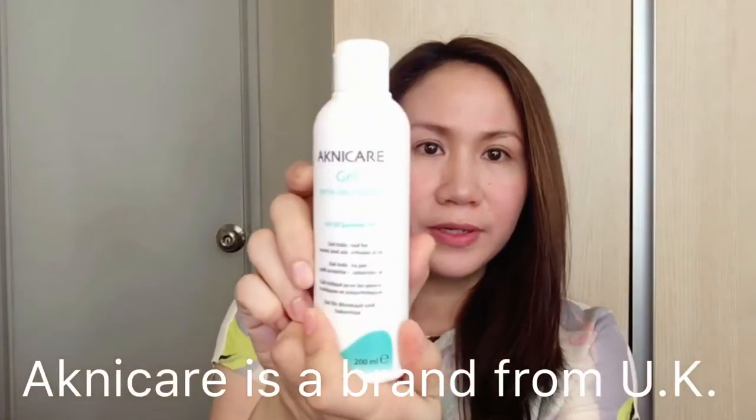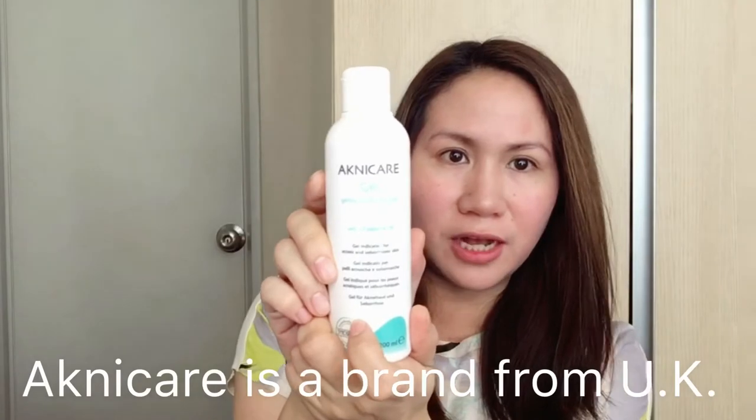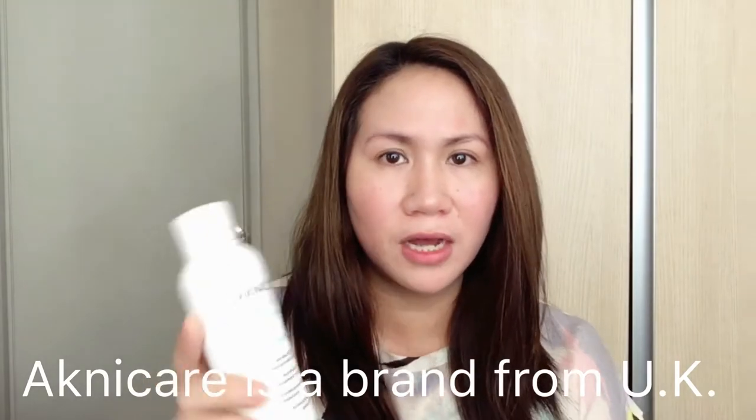Anyway, so I already cleansed my face with my facial cleanser. My facial cleanser is this one. See? Acne Care Gentle Cleansing Gel with GT Peptide 10. This one I got from my derma.